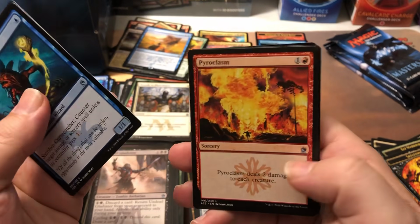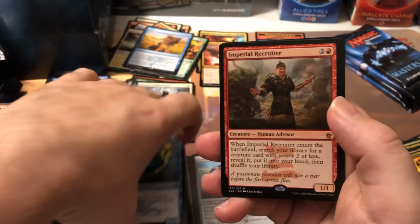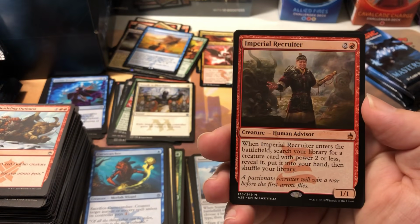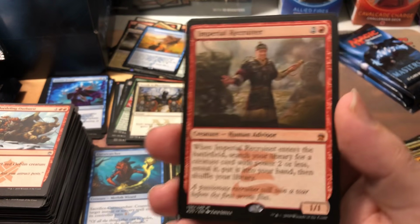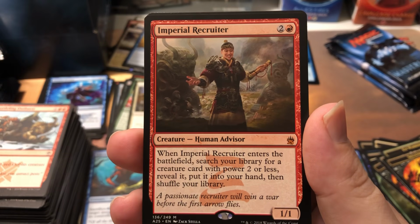Fierce Empath, Pyroclasm, and Imperial Recruiter is our next mythic. So, yeah. I mean, he's a good card, though. He is actually a $40 card. Okay. I was thinking of the other card. But yeah, this guy is a $40 card, so we did finally get a little bit of value.